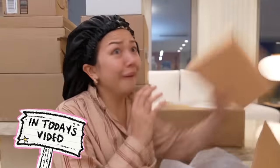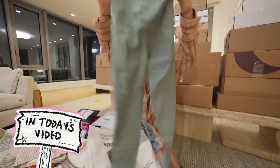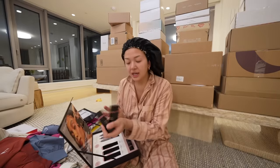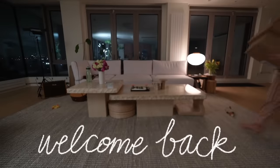Shoes? This is cute. Okay, with the booty scrunch. You know we need the help. Oh my gosh, this is my favorite face mask ever. So we have some blushes. Wow. Oh my god. Oh my god.